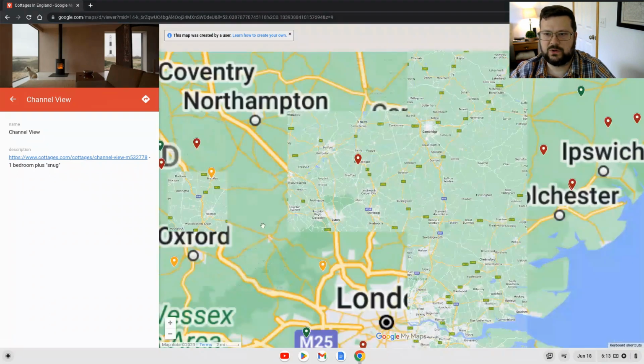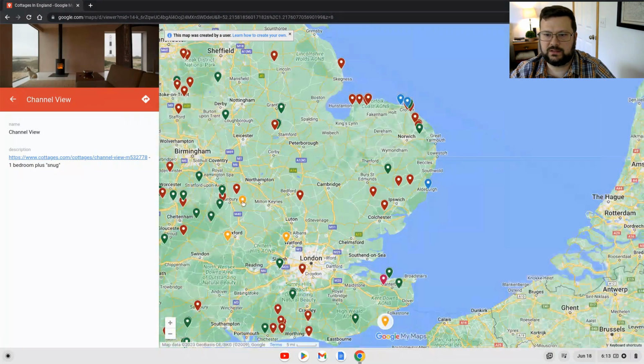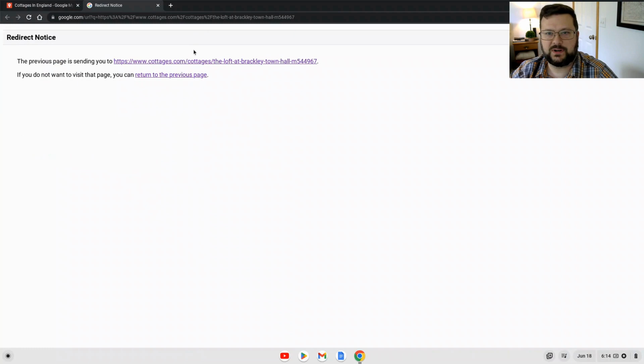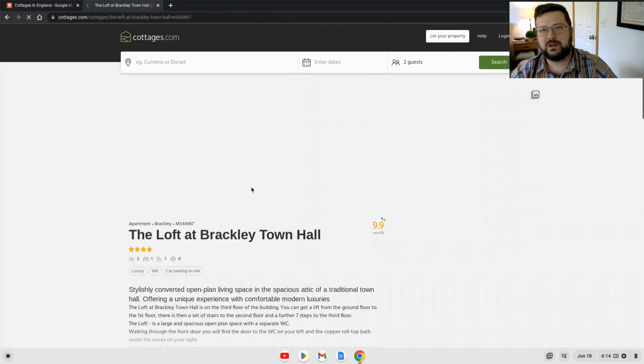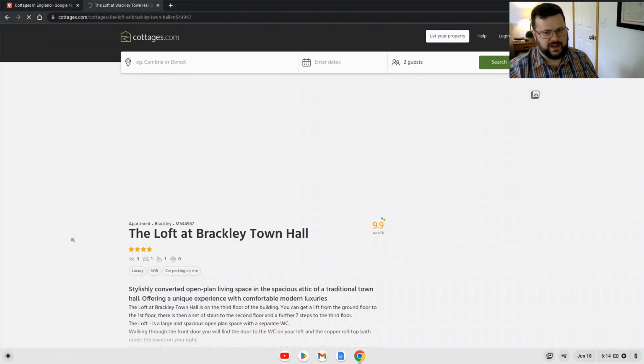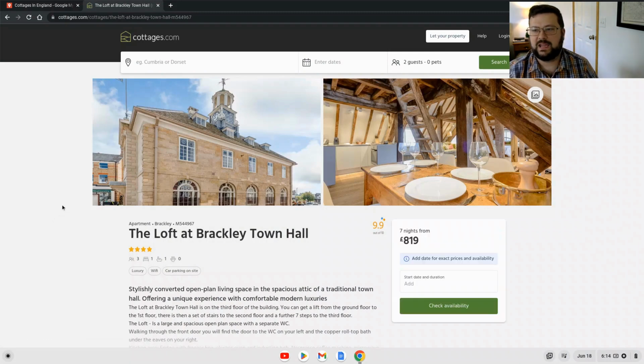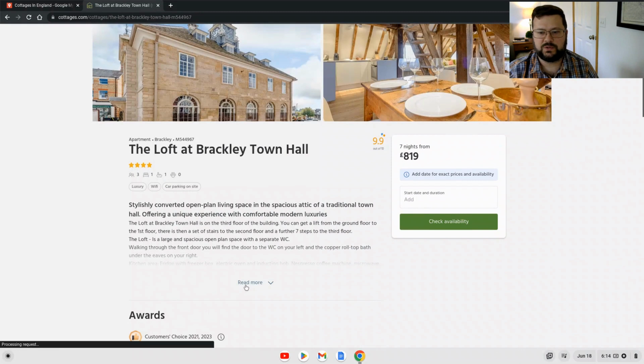So, there was another one up here. Whoop, I zoomed in too harsh. Too quickly. Is it this one? The Loft at Brackley Town Hall. Just one big open room, so not for us, but A+ for a couple. So this one, again, not for a family, but it's a 1-bedroom, 1 bathroom. You're literally staying in a loft above the old town hall.